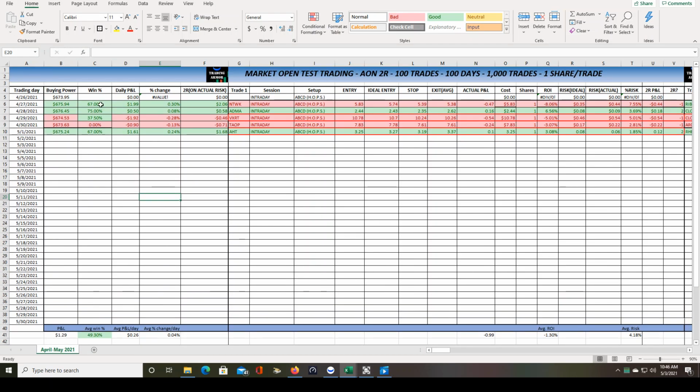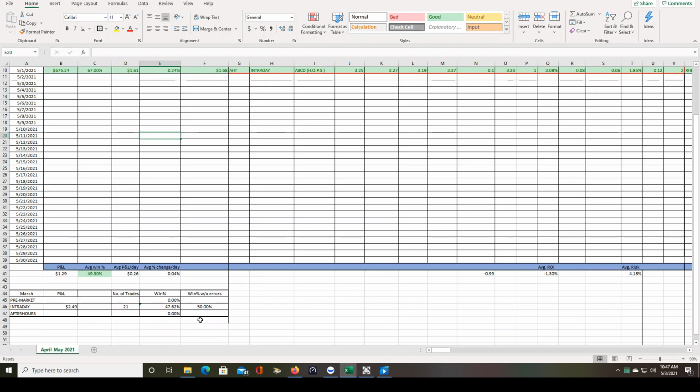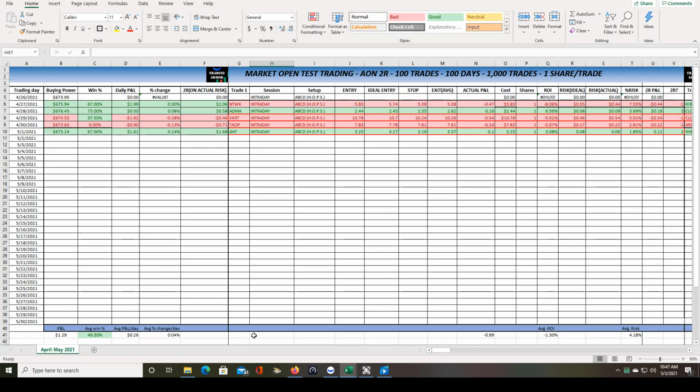This is just an average based on the sum of all of these days. And then if I sum up all the trades and calculate the average, I'm at 47.62. So here you can see that I won 10 trades out of 21. And this one, like I said, is the average of all those other trades. So the fact that these 2 numbers are very close is a good thing. And my win rate without any errors is 50%. Again, it's very close to my average win rate and my actual win rate. So all of those numbers close together, that's what we want to see.